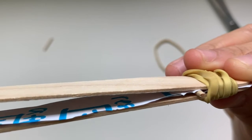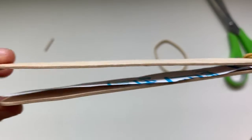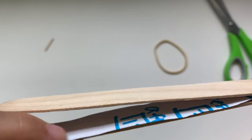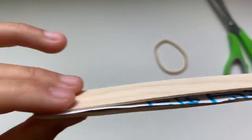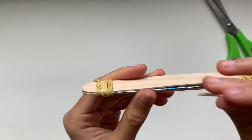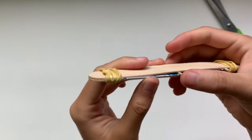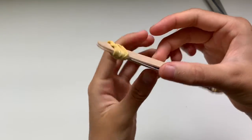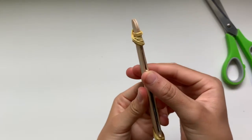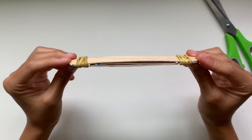We're going to repeat the same thing on the other side, but when I put my toothpick in on the other side, I'm going to put it on top of the paper instead of under. Now I'm going to slide my toothpick in. Again, I'm sliding it on top of the paper. I like to do it by going in the middle first and then pushing it out. Your harmonica is ready to play.